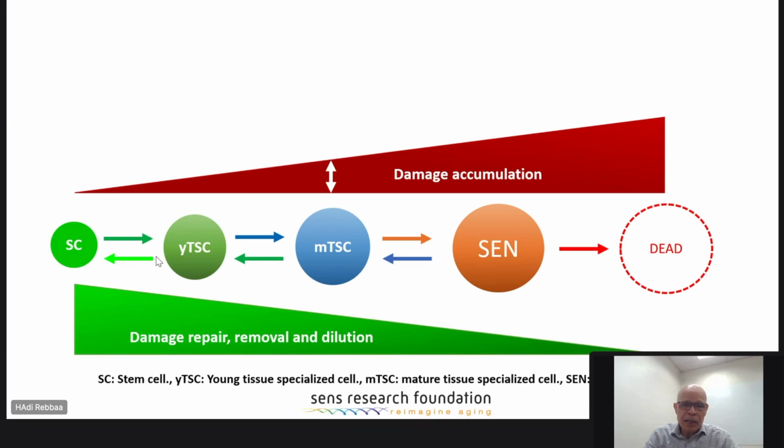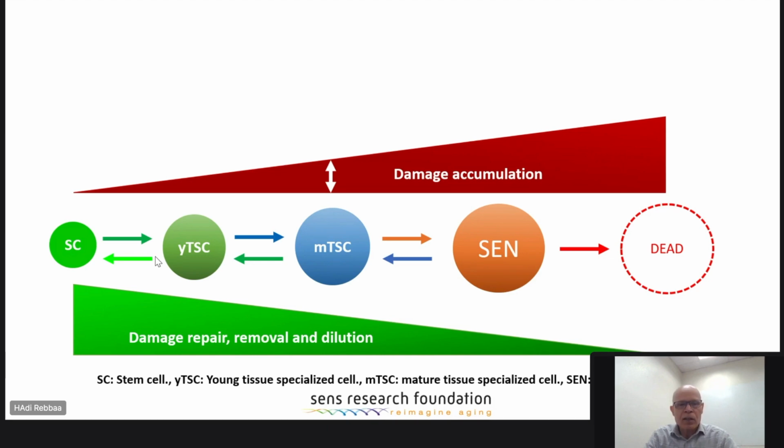The other thing that counts is the ability of the cells to repair the damage. The cells that are young, like stem cells or tissue-specific cells, can proliferate. They have their damage repair enzymes very active. They can remove damage. They have the proteasome and lysosomal proteases active to remove aggregates and all these molecules. They can also proliferate and dilute the damage. Senescent cells have enzymes that are not very active. The lysosome is inhibited, and in addition to that, they cannot proliferate and they cannot dilute the damage.